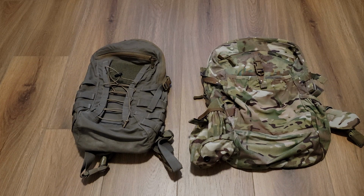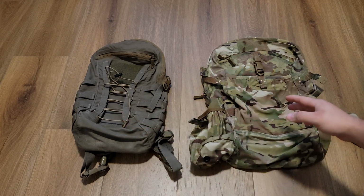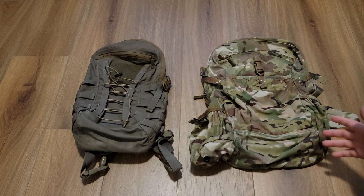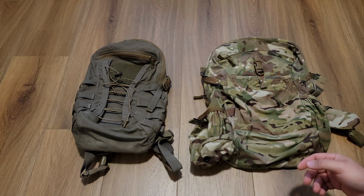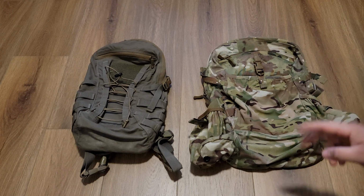recently they put a quick comparison on their Instagram between these two packs. These are the Velocity Systems 24-hour and 48-hour packs, or assault packs. And to me, they are one of the most unsung heroes in the tactical bag game.